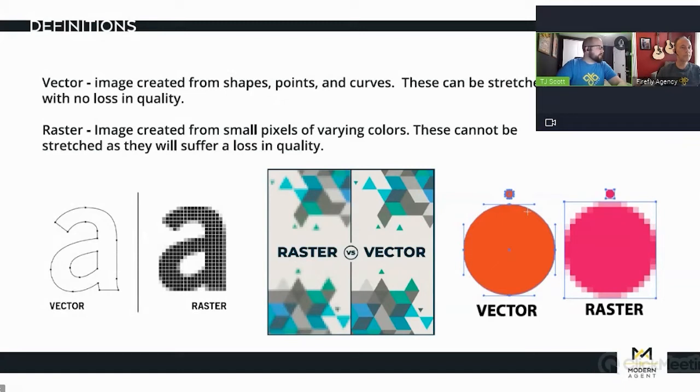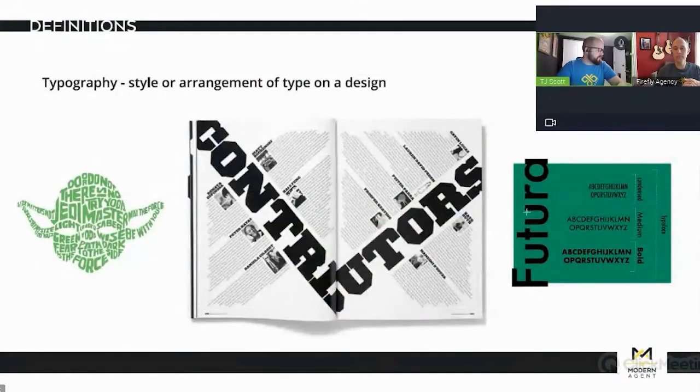Next, we're going to talk about typography. Typography is basically the style and arrangement of type and design on a page. There's different ways to use it. I have a Yoda here. I thought it was cool, so I threw it in there.